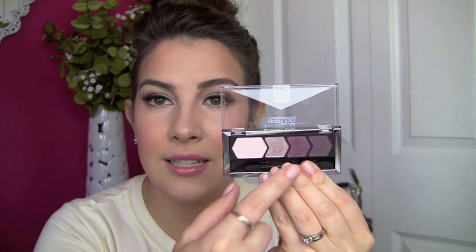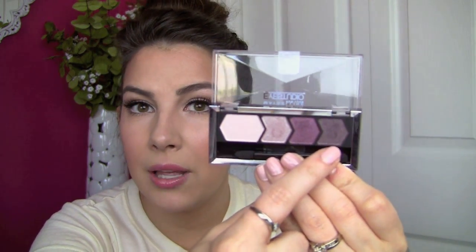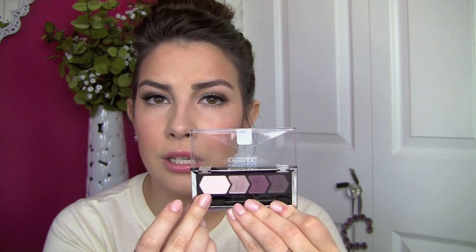And one of the quads is called Violet Femmes. And this shade's looking a little purple in my camera. In person and on the eyes, it comes off very burgundy. This shade, a deep plum, just looks dark on my eyes. I don't see a lot of purple coming out in that. And then you've got a taupe and a cream color.